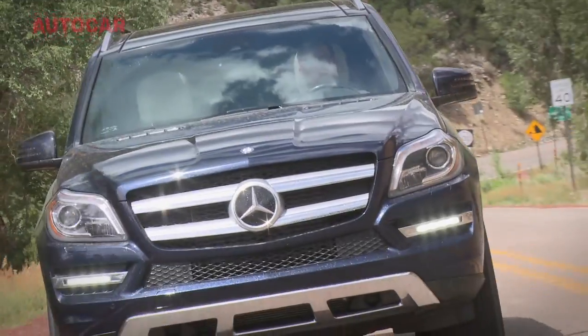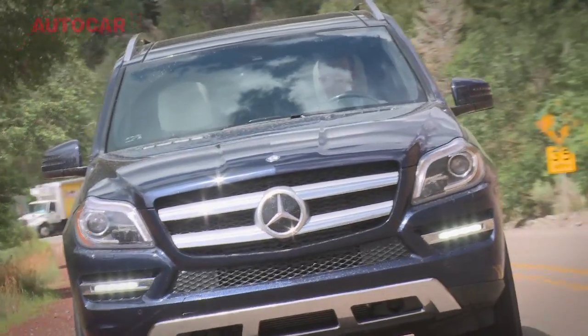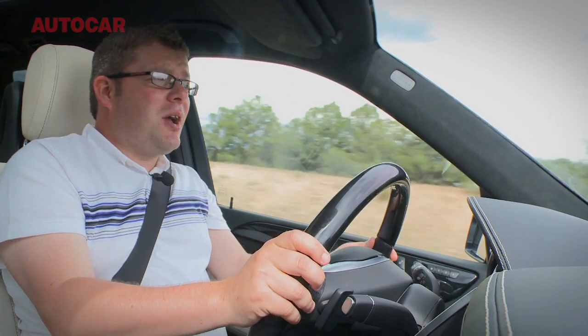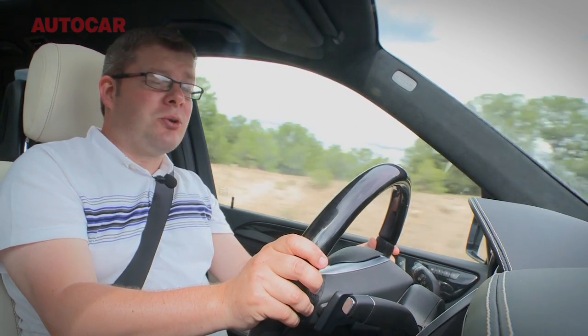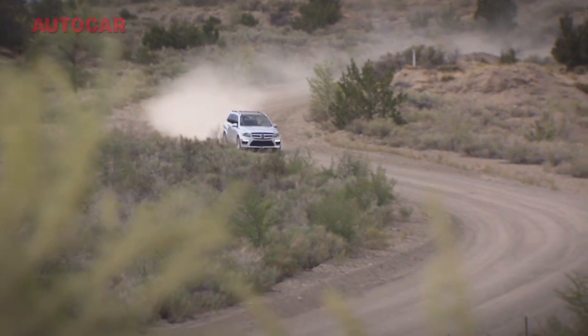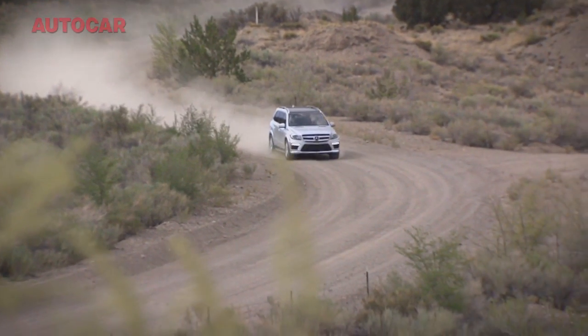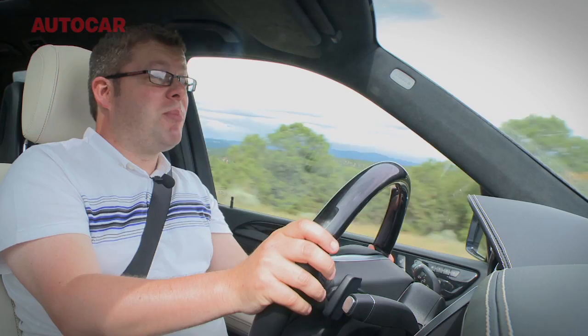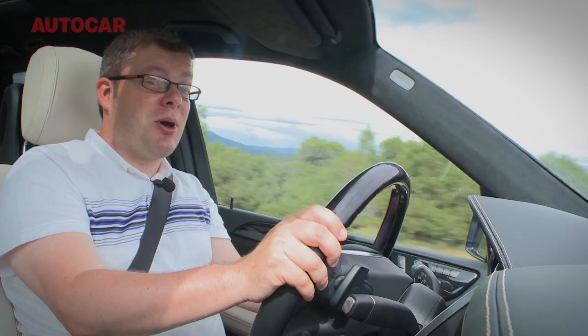Of course, the big seller in the US of A will be the petrol turbocharged V8 version, the GL500. That car's got 429 brake horsepower. However, for the crazy, or just the crazily rich, there will also be the GL63 AMG Performance SUV, which will have a, quite frankly, mind-boggling 549 brake horsepower.